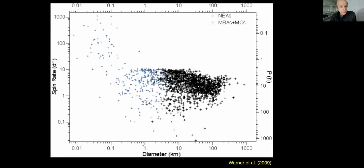So here's the rotation distribution of asteroids as a function of diameter. The spin rate is plotted on the x-axis. The spin period is plotted on the right axis. So the spin rate goes up on the left, and the spin period increases downwards on the right. What you see, the most prominent feature, is that for asteroids between about a kilometer, maybe half a kilometer, 200 meters, and a few tens of kilometers, there's kind of a tabletop. There's a flat top to the distribution of spin rates, as if there's some kind of barrier. So it's called the spin barrier.